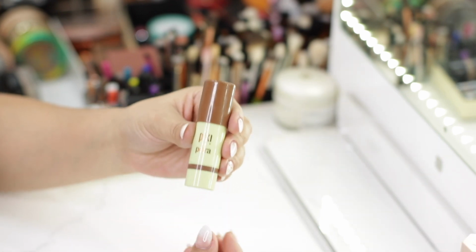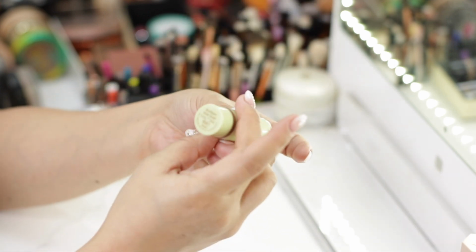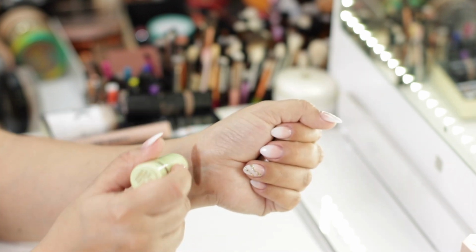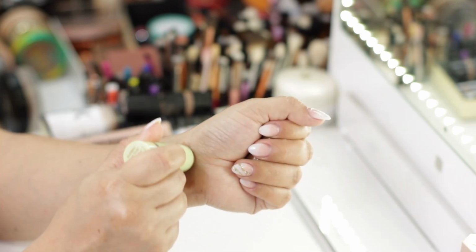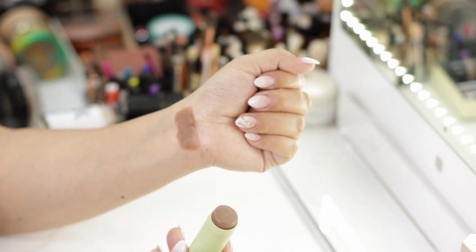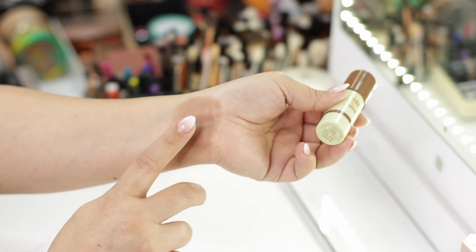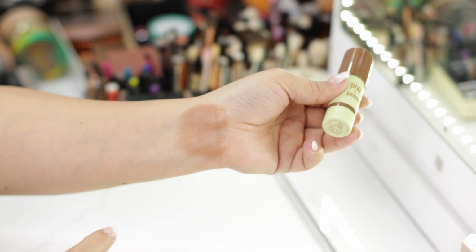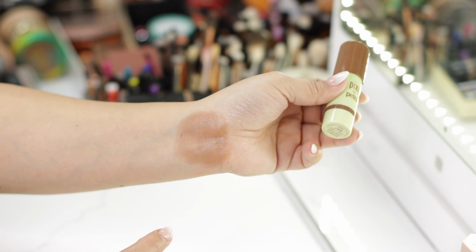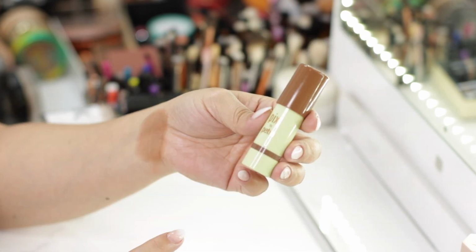Another contour stick that I really enjoy is this one by Pixi, and this one is the MultiBalm in the shade Sheer Sculpt. This one has a darker tone and it's a little more on the cool side, but I really enjoy it. It's very creamy. This one is definitely a little bit more dewy than the Fenty one is. At first it looks like it would be a little bit more cool tone, a little bit darker, but once you blend it out, this is what it looks like. It does give you a very nice dewy finish, and it lasts a very long time on the skin, so that's another reason why I really enjoy this one as well.